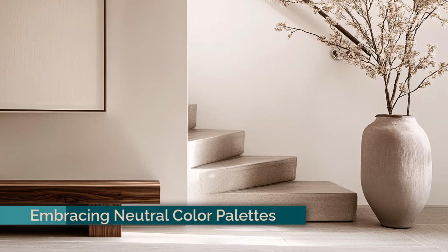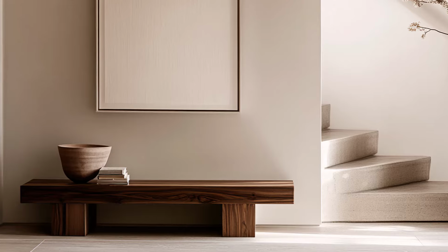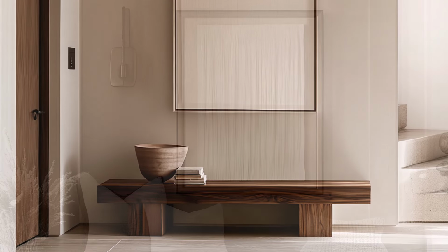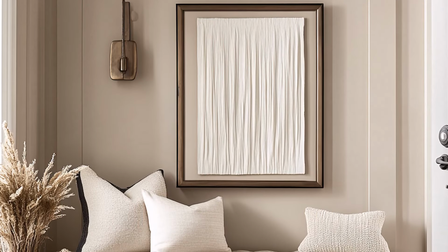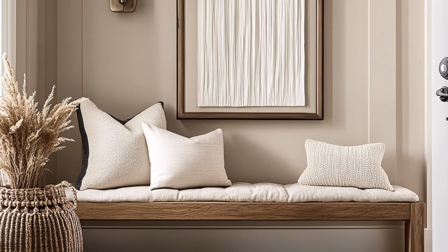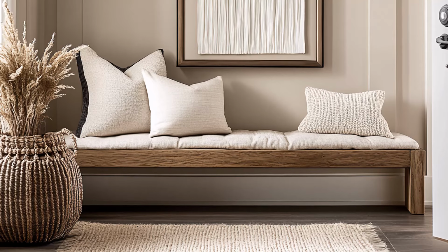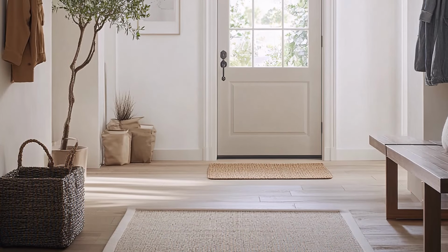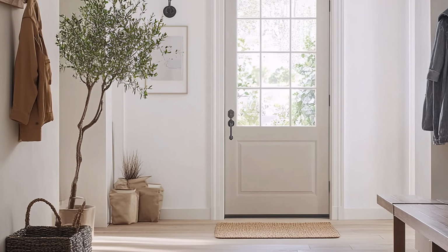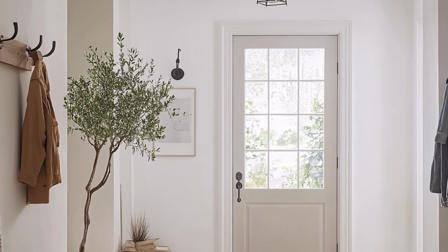A neutral color palette is a hallmark of modern design, offering a timeless and versatile backdrop for the entryway and foyer. Shades of white, gray, beige, and taupe create a calming and sophisticated atmosphere, allowing architectural features and decor elements to stand out. Accents of black or metallics can add contrast and definition, while natural wood tones can introduce warmth. A neutral palette also makes it easy to update the space with seasonal decor or changes in art and accessories without requiring a complete redesign.